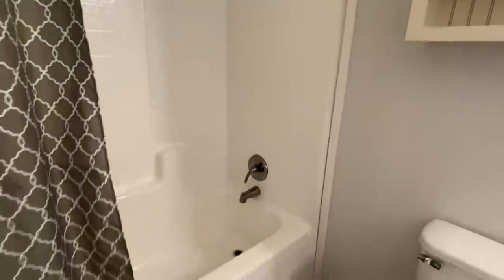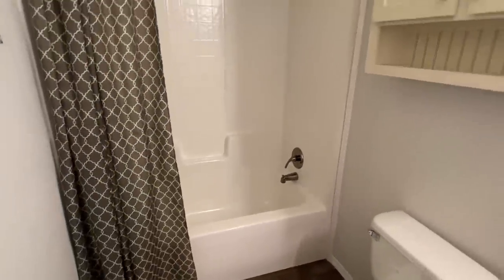We got the shower tub combo, formerly known as the tub, the shub. Formerly known as the shub, or currently known as the shub.